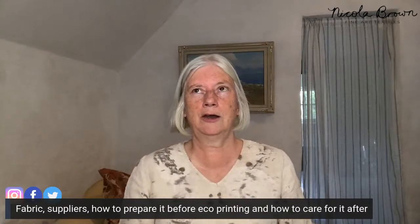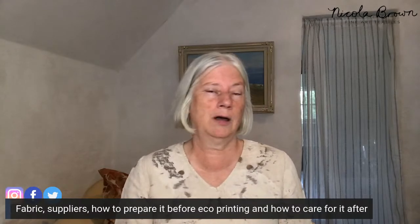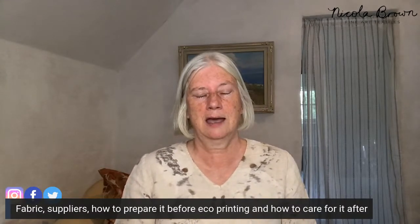And then fabric and suppliers. I'm going to share some of my favorite ethical suppliers because it can be difficult. I mean, we all think we have it difficult wherever we live. In Ireland, being a small country, I have to order a lot of my supplies online. But if you live in a rural community, that's probably you as well.